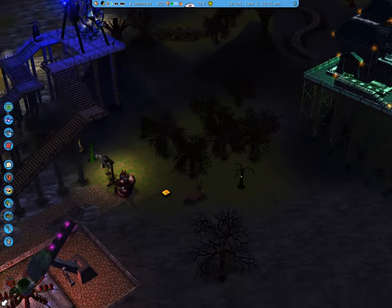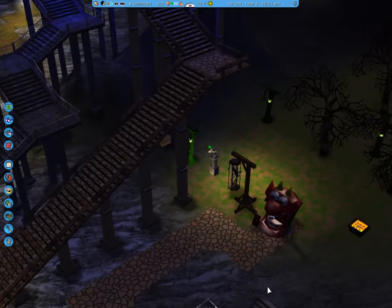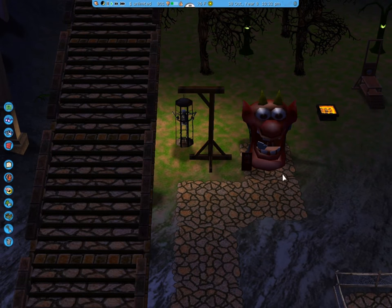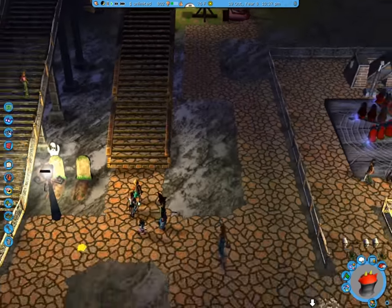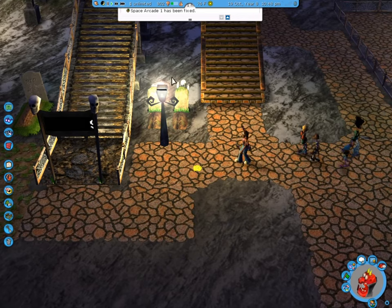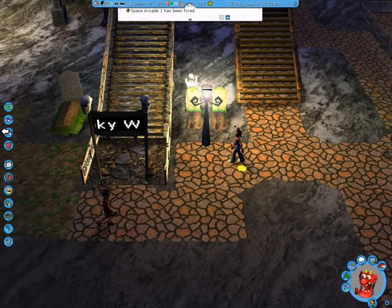And of course there's also the food stands, beverage stands, places where you can buy food and beverage. This is a stand that sells funny joke items. There's some more animatronics, little ghosts popping up from behind gravestones.